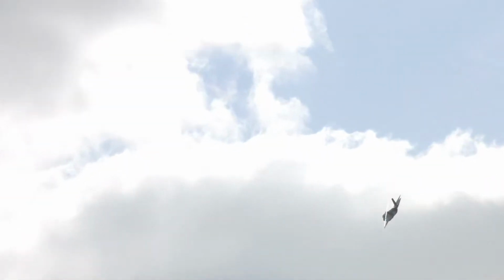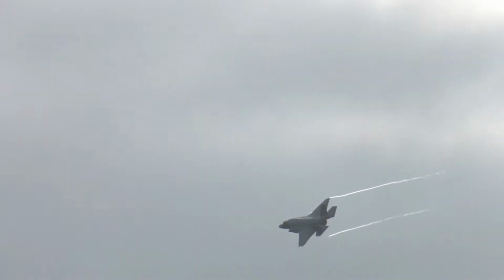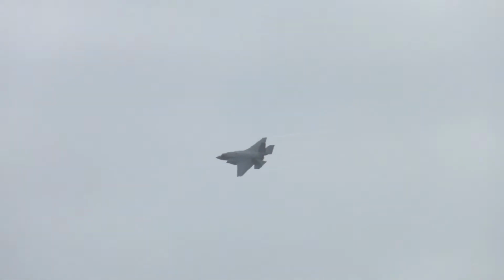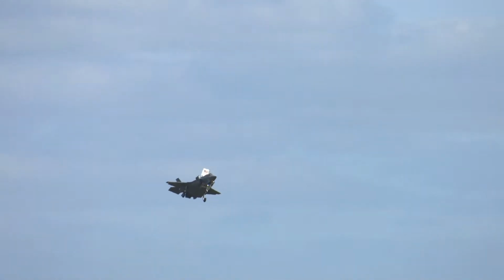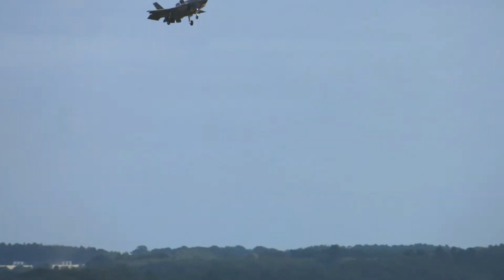But we have some running and breaks coming up very shortly, and then we've got some nice taxiing video coming up as well for you of the F-35. This is landed coming up for you because obviously there's a bit of a delay. Coming up, you'll get one nicely landing on the pads.